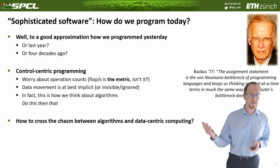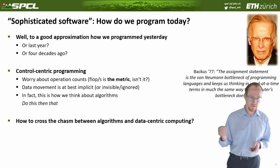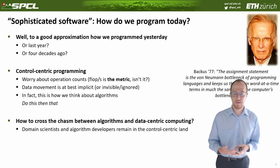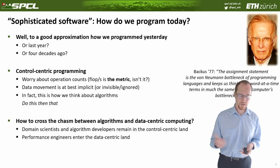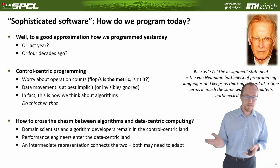So how do we now cross the chasm between algorithm design and data movement that we need for the fast execution of these codes? Well, first of all, we have to recognize that the domain scientists, the algorithm designers, have to remain in control-centric land. They're not willing to leave this and suddenly think data-centric. Furthermore, the performance engineers must live in data-centric land because they must understand how to arrange the data on the chip, on the device, on the spatial computing architecture. And an intermediate representation can be used to link these two lands, and this is exactly our proposal.